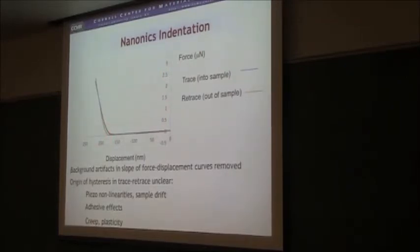We're trying to go in a distance that's sort of on the scale of the radius of curvature of the tip. We'll go a little further than that. We're going in maybe 50 nanometers into the surface. In order to analyze this data, we've had to remove some background artifacts and slope. So these have been adjusted to be flat as you move away from the sample.